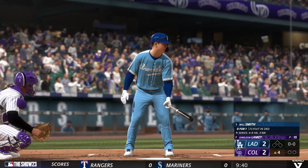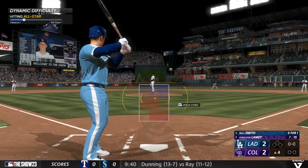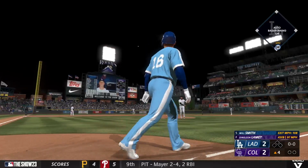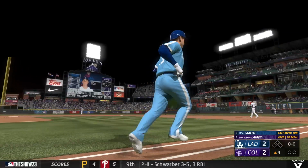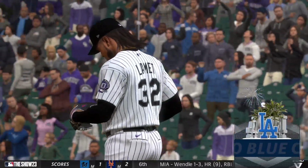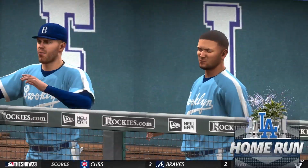All set for the start of the inning. The batter now will be Will Smith. And the pitch. Crushed in the air. Left center field. Way back there. No doubt about it. He circles the bases. His 23rd of the year. It's 3-2. He put a charge into that one. That was a lightning swing right there, no doubt about it.